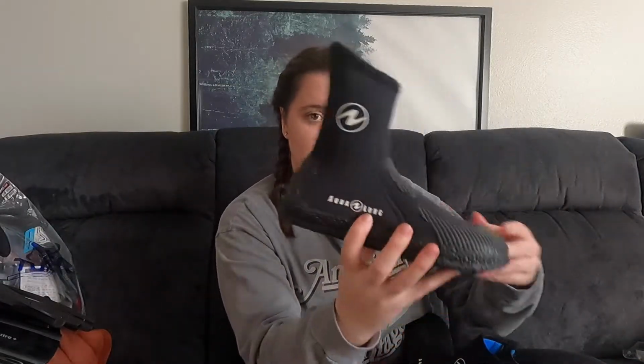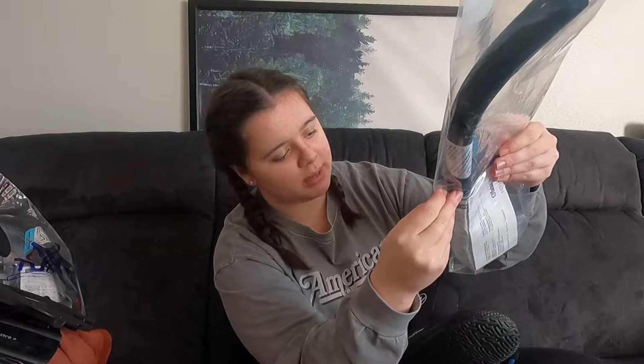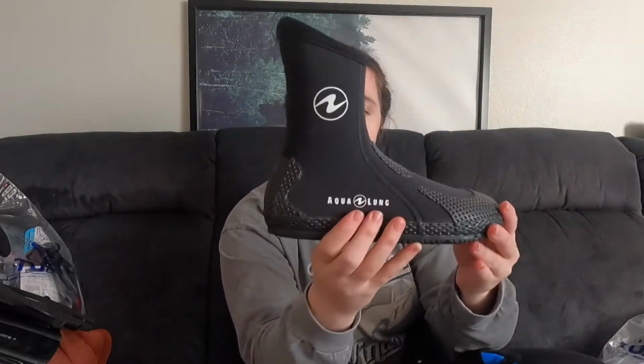So we got the Aqualung. Oh, and the snorkel was also a TUSA snorkel. A quality product of Tabata. That's cool. I don't know where that is. I'll have to look it up sometime. But these are the booties that we got.